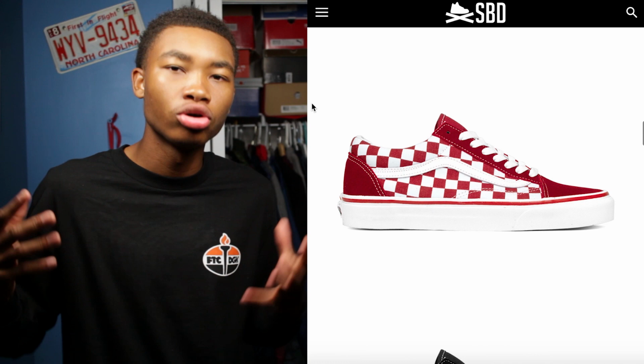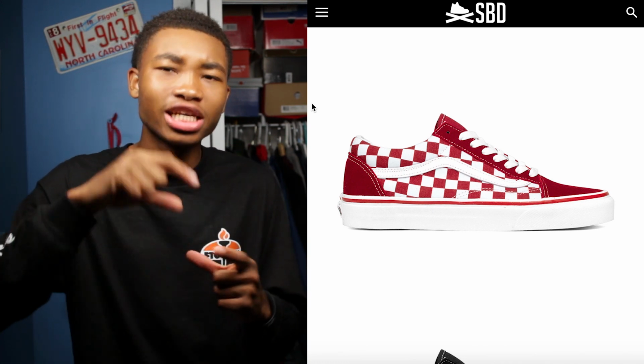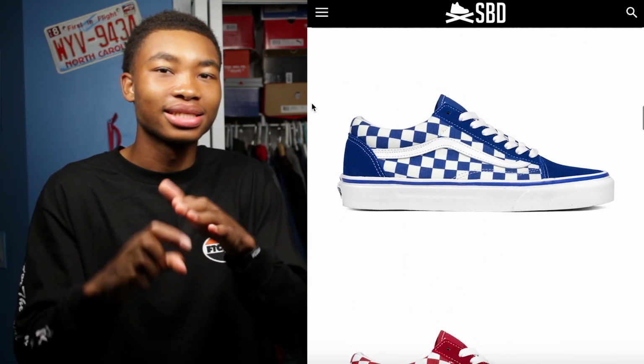The carnation pink, baby pink color would be extremely dope. Also, when it comes to these Vans, I recommend that you go true to size, and they are pretty comfortable, but I will say that with my experiences in wearing Vans, they can tend to hurt just a little bit. Just keep that in mind. But for number 9, I had no choice but to give it to the Vans Canvas Old School.